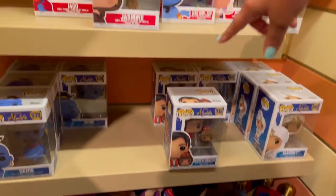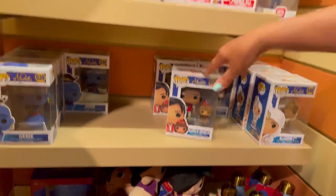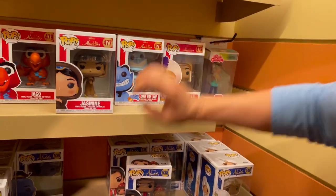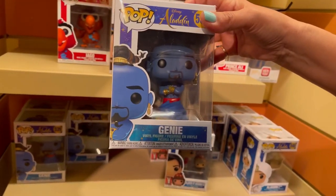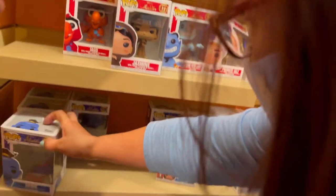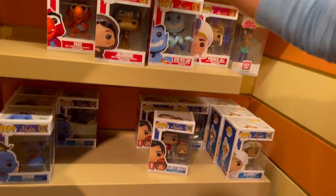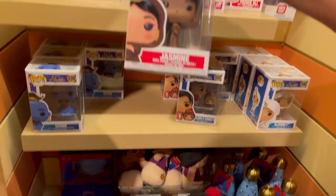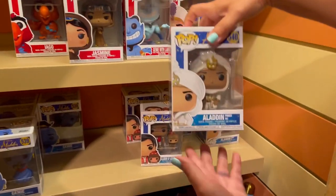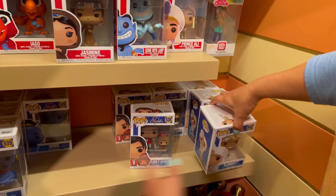These are all standard, and so these are all $11. Look, they have the Prince Ali. Oh, you might have to get that one too. And then they have this other genie. Oh, that's the Will Smith genie. Oh, this is the Robin Williams. Oh, okay, yeah, you're right. And they have Jasmine. They have this Aladdin. I like this one. Yeah, that's from the movie. These are the new action ones.